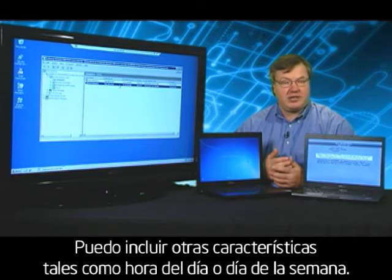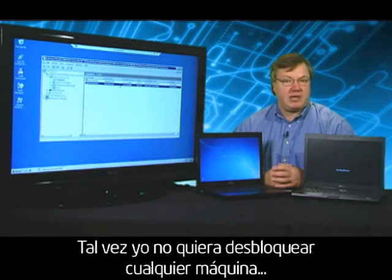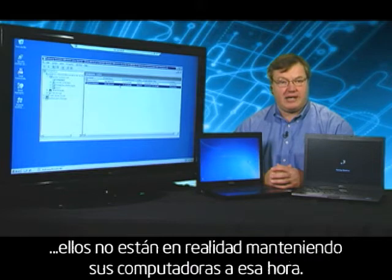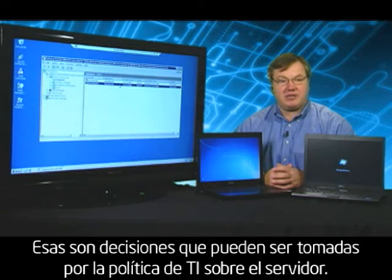I could include other characteristics like time of day or day of the week. So perhaps I wouldn't be unlocking any machines in the admin pool on Sunday afternoon because the administrators are all watching the football game. They're not actually maintaining their computers at that point in time. So those are decisions that can be made by the IT policy on the server.